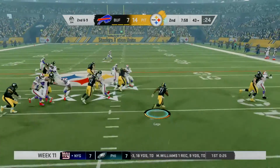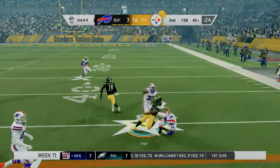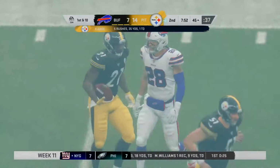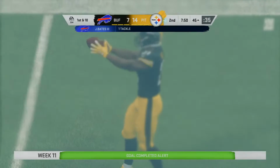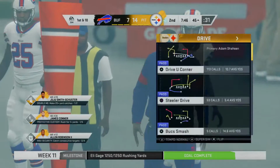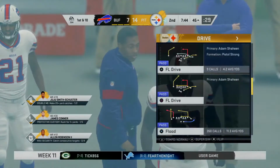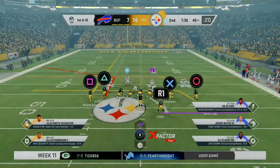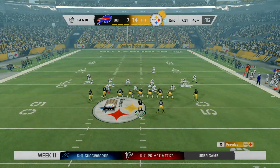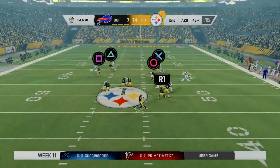On second down, Gage. And he'll be taken down across the 50 at the 45 in enemy territory. A Steeler first down on the pickup of 11 yards. Well, he does it at a high level, doesn't he? Because when I watch him, I think of his vision. Straight ahead, peripheral. Also has that sense of where holes are going to be before they actually open. I think that helps set him apart from many of the other backs in the league.